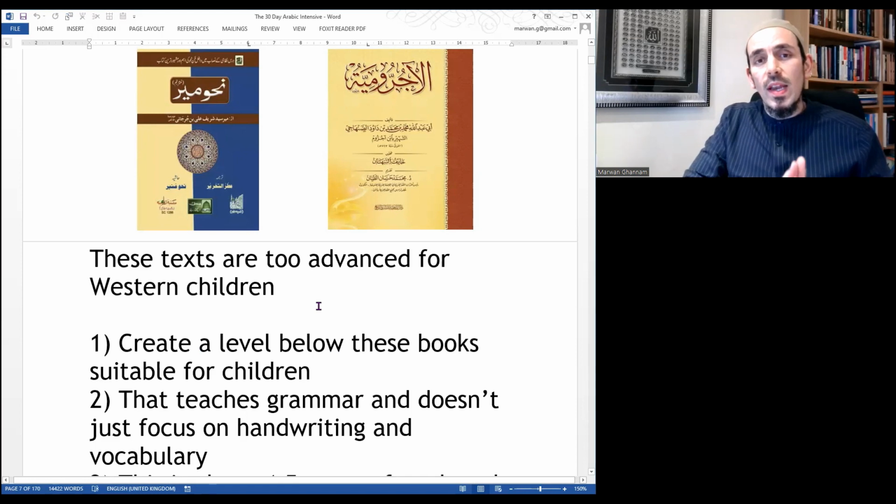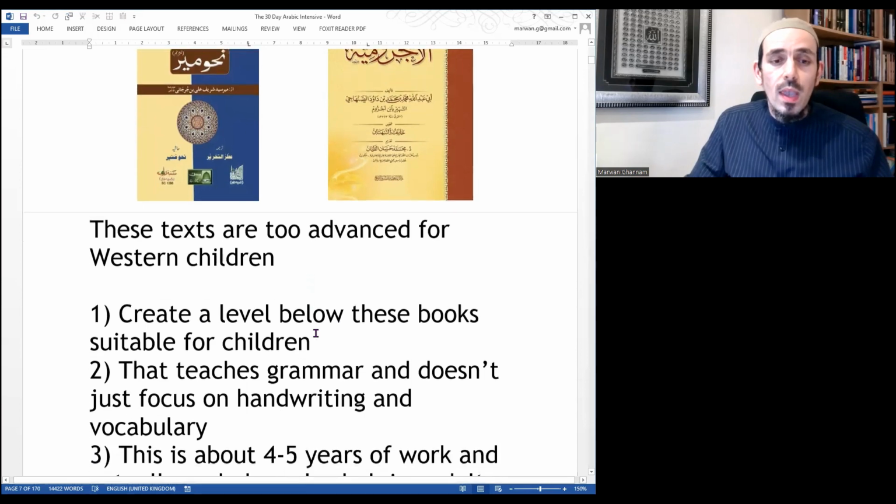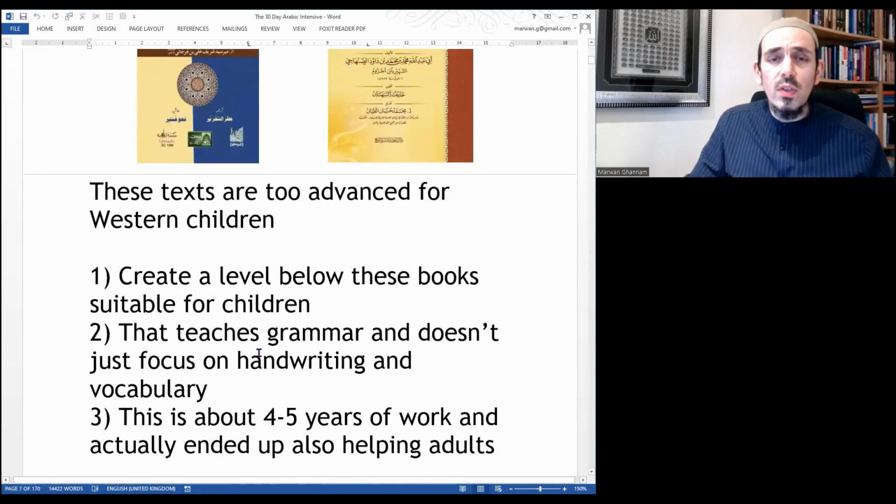And because it's been an iterative process, we've tried things that didn't work. We went back to the drawing board and tried different things. We bought literally every Arabic textbook that we could find. And this is where this new method has come from. Now, we wanted a method as well that didn't just focus on handwriting and vocabulary. That's an easy thing you can do with children.